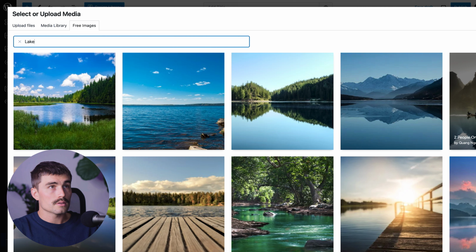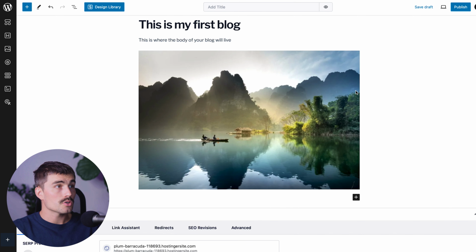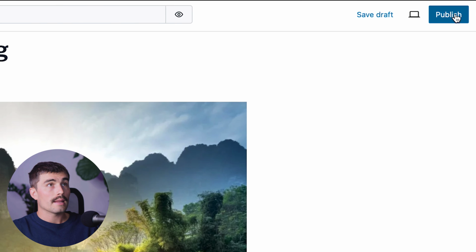And I like the looks of this, so we'll go ahead and insert that. And that is how easy it is to insert an image to your blog. And then you could just continue writing your blog down here. So when your blog is ready to go, you can go ahead and click publish.